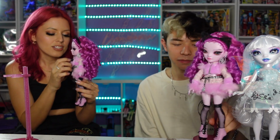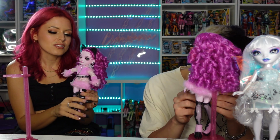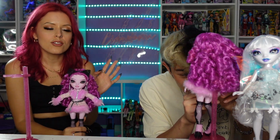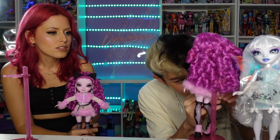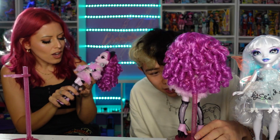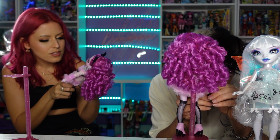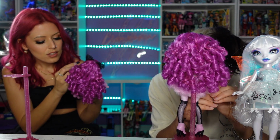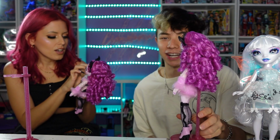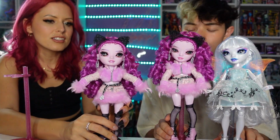Good point. I do love the nails, though. You cannot beat the nails, and the little rings on there. They've been doing rings now on all the new dolls, and I'm living for it. There's so much detail. Somebody was able to detach the rings and swap them out, which is like, what? That's impossible, they're molded onto the fingers. That's what I thought, but one of them was able to do it. I don't want to risk breaking it. I don't want to do it either, but that's interesting. We'll have to watch the signs of these rings.